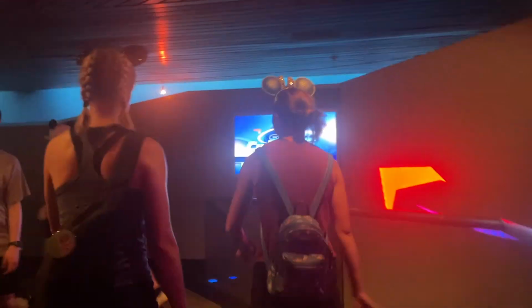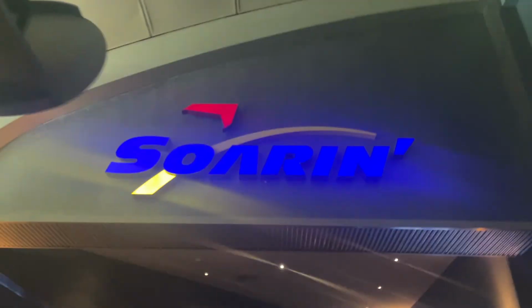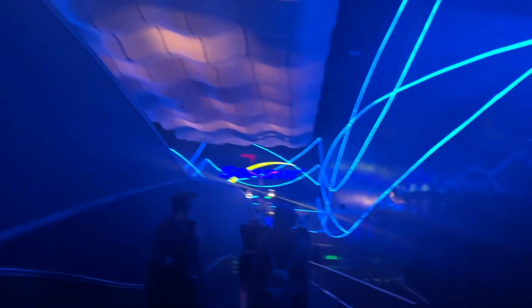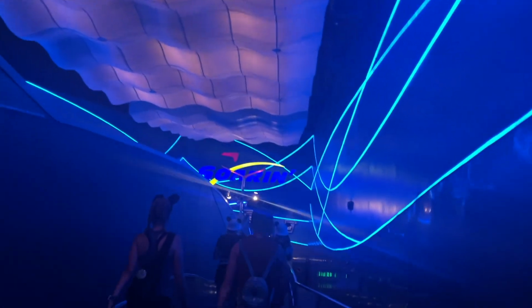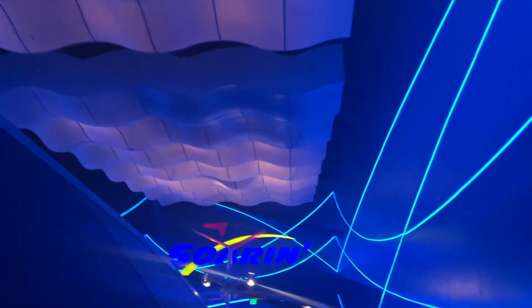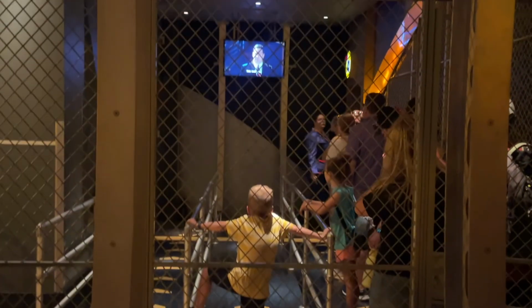The queue for Soarin' here is all indoors, which is really nice. So maybe queue up for this one between 1 and 3 p.m. when it's the hottest. But in this case, it was pretty much a walk on. It says 10 minutes, but that's because you have to wait for them to get off. We really enjoyed this one. It's one of Brendan's favorites. I personally like Soarin' Around the World more, just because I get to see California places.